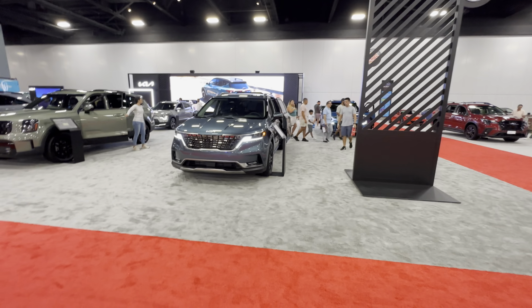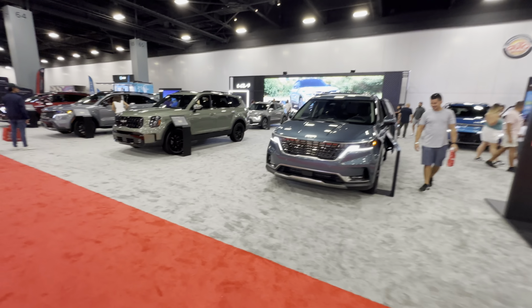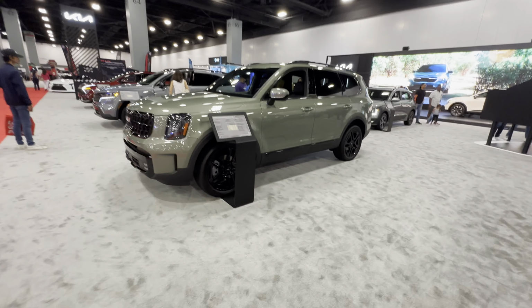Hello guys, welcome to the 2023 Miami International Auto Show. We are here at the Kia stand. Let's take a look at what they have on offer this year.